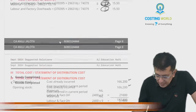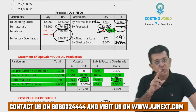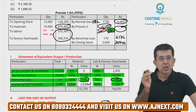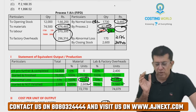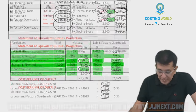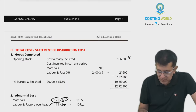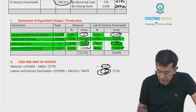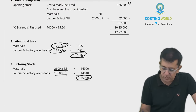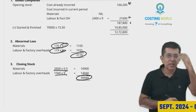Goods completed in this case is 82,000, but it is comprising of two different types of goods, no? 12,000 and 70. You add up the cost of 12, add up the cost of 70, you'll get the cost of 82. For 12 also, some cost is already incurred. That is nothing but this figure, 166,200. That is what I've written over here. Plus whatever cost you have incurred in this period, materials, nothing. Labor and overheads, 2,400 into 9, 21,600. That's it. This will be 187,800.